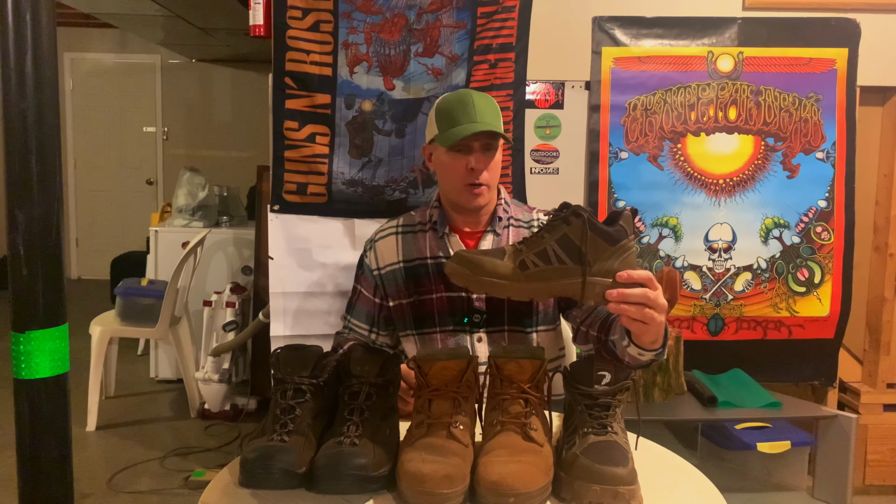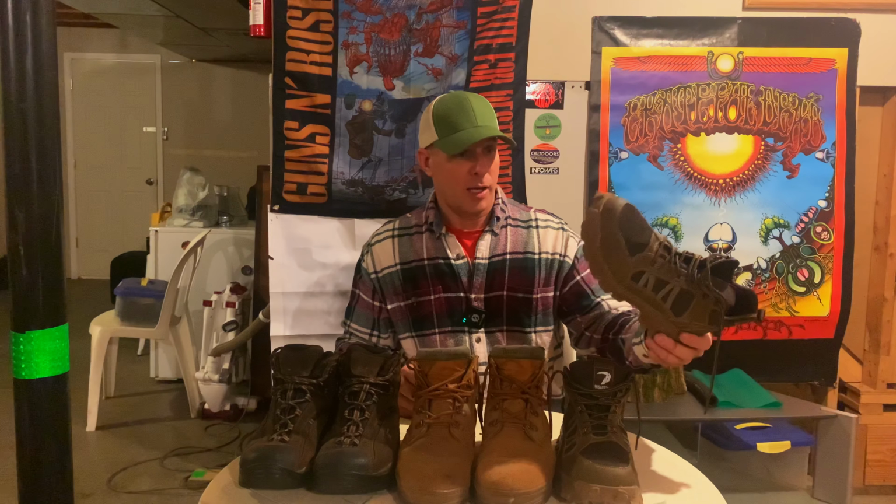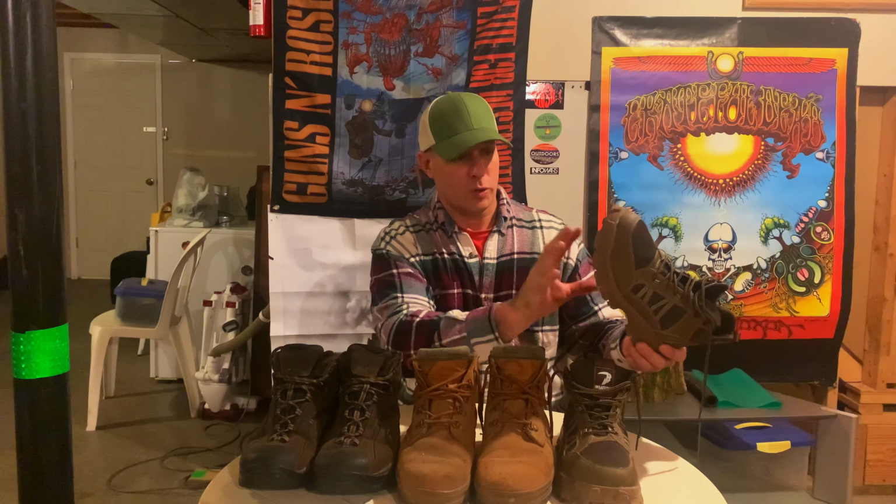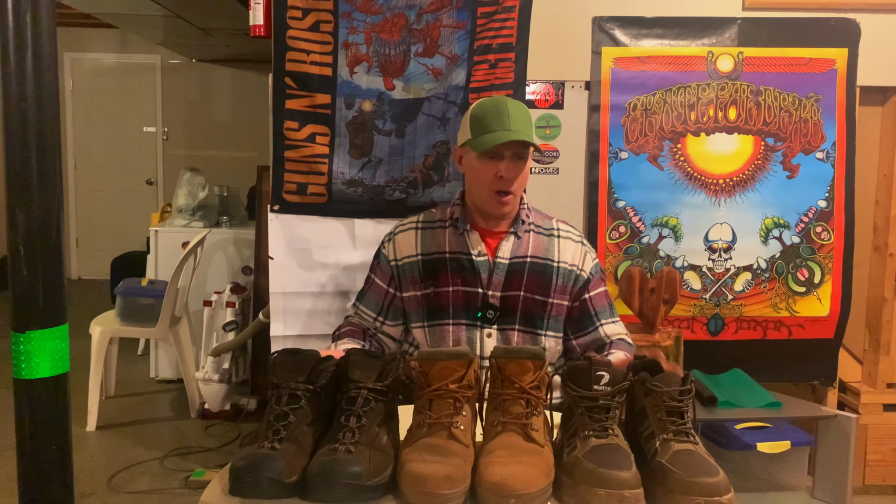Don't get me wrong. I'm going to wear them. I love the way they look. I just wish they were a little bit more reinforced on the bottoms is the only thing. And then again, these shoelaces are going to fray through these eyelets that have a sharp edge on them.